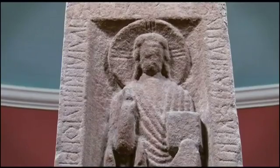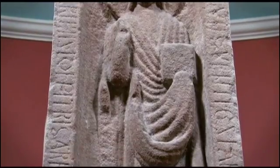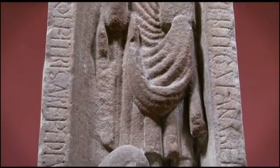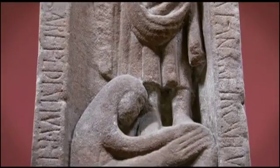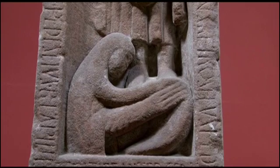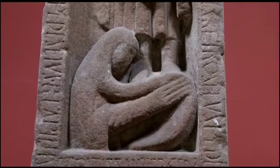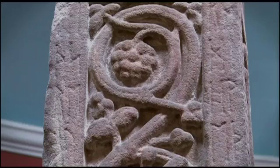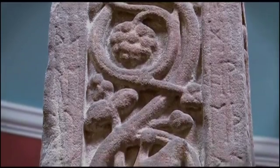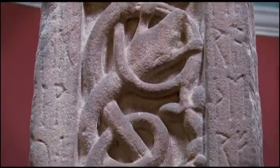So what we have here are a series of figurative reliefs going down the column, and then their content is explained by a Latin inscription. For example, here on this very large relief, you can see the figure of Mary Magdalene. She's washing the feet of Jesus. You could probably work that out from the iconography of the piece itself, but helpfully in this regard, the Latin inscription explains that. As well as these Latin inscriptions, there is a more mysterious text carved in Anglo-Saxon runes.